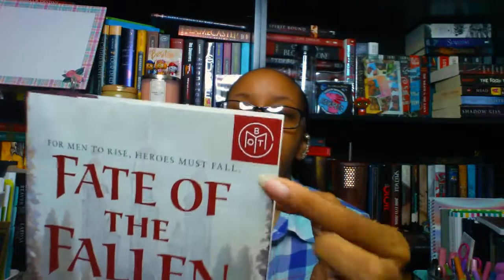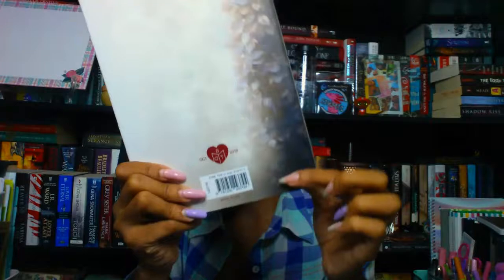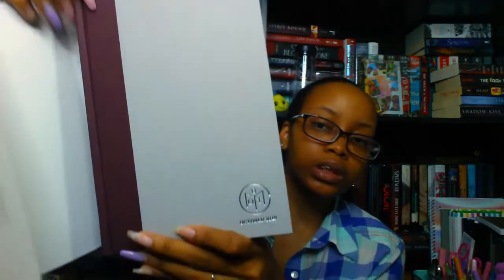Oh, another thing to know about Book of the Month is that they always have their little logo at the top. So it says Book of the Month here, and on the back, it always has a little heart. And their hardcover covers are really pretty. This one is gorgeous. But it always has the logo and the month and year. And yeah, this is actually a pretty hardcover. So excited to get into this fantasy novel and see what this author is all about.